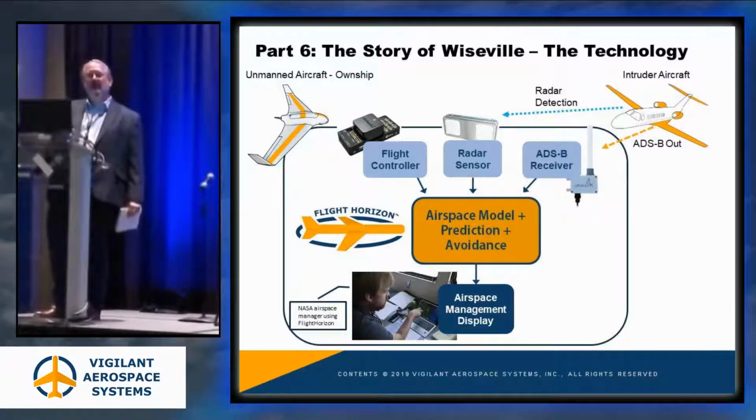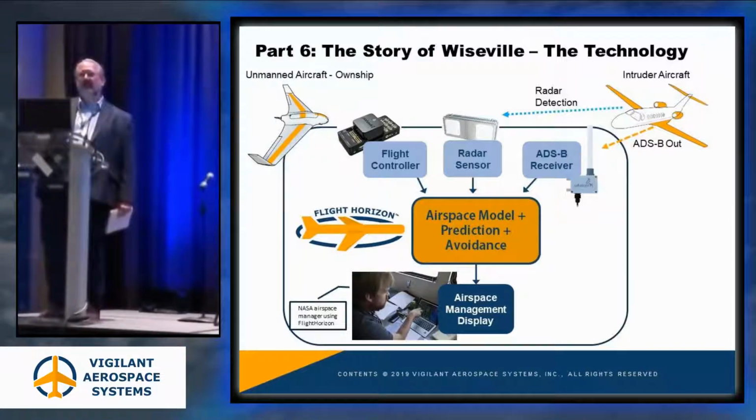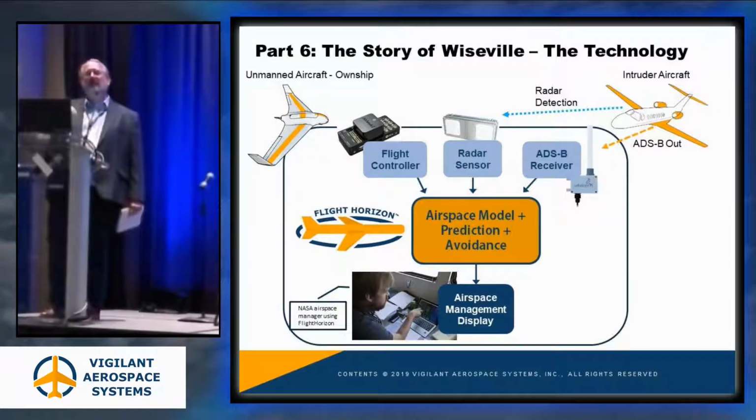And it will then provide to the airspace manager and or to the pilot, and ultimately our system is designed to provide this to the autopilot, but right now it provides it to the airspace manager and to the pilot, a specific recommendation on an avoidance maneuver, the most efficient maneuver and the fastest maneuver within the bounds of the performance of your aircraft to deconflict and self-separate from that potential conflict and to maintain well clear.